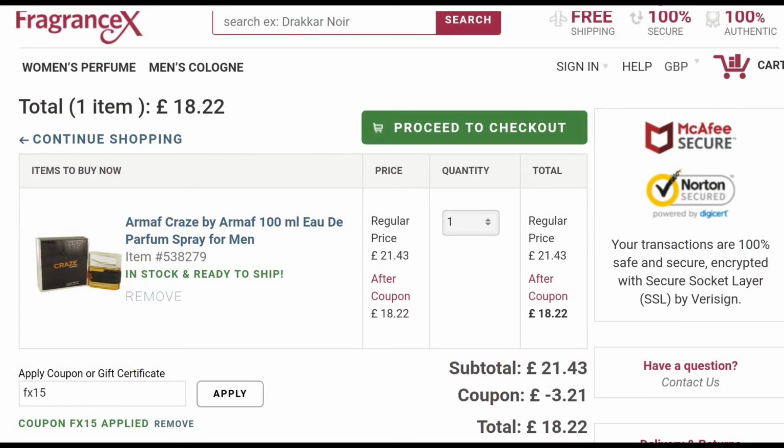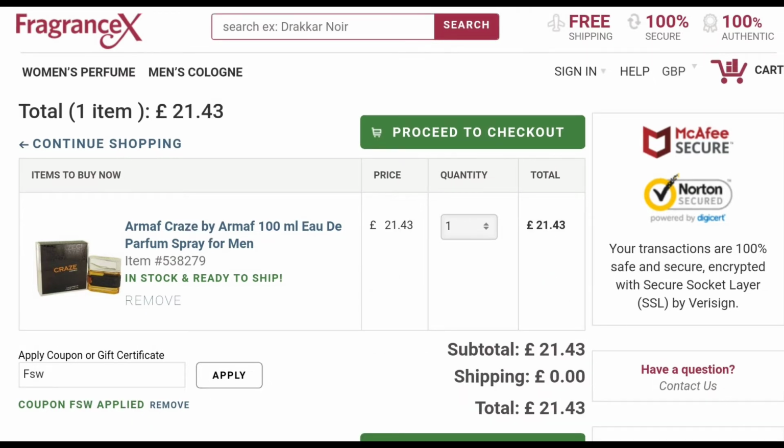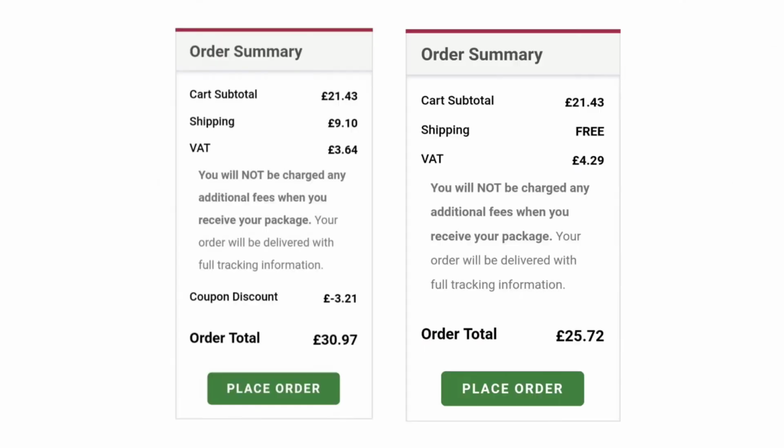The next tip is quite a quick one, but I just wanted to highlight, if you're shopping from Fragrance X, don't always assume that the 15% discount code is the best deal you can get. As a rough guide, if you're shopping from the UK and you're spending less than £60, it's cheaper to use the free shipping worldwide code, which is FSW, and this will be a bigger saving.